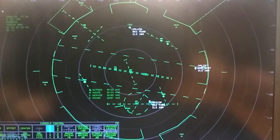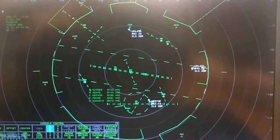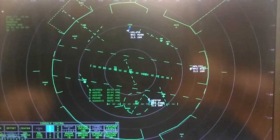Academy approach, Aero 357 Oscar Foxtrot is with you 5,200 feet. November 357 Oscar Foxtrot, Academy approach, radar contact, altimeter 2906. Vectors for the ILS approach, runway 28 right, turn right heading 030, descend and maintain 3000. Altimeter 2906, expect runway 28 right, turning right heading 030, leaving 5,200 feet, descend to 3,000 feet, Aero 7 Oscar Foxtrot.